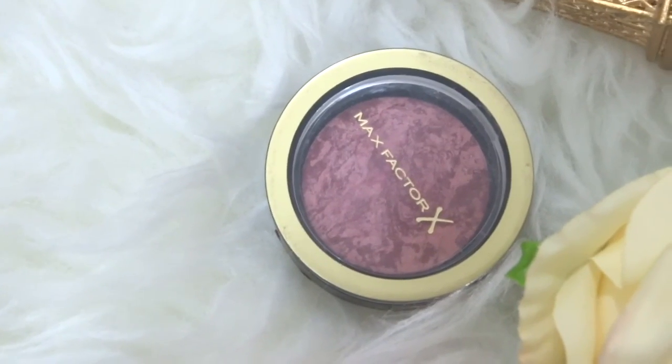So moving on to blush, I have only one, I believe. I have a lot of favorite blushes, but the only one that kind of wowed me, or the only one that has me on a bench, if that makes sense, is the Max Factor Cream Puff Blush, and this is in the shade of Gorgeous Berries.